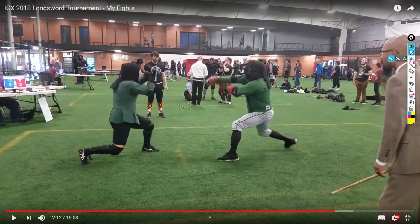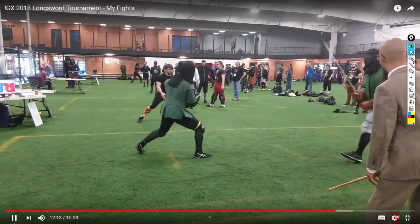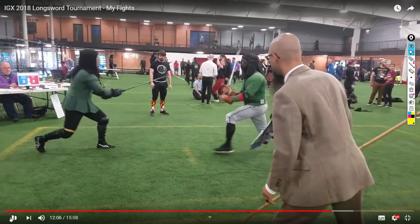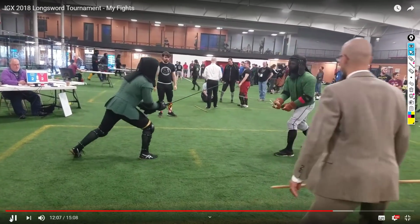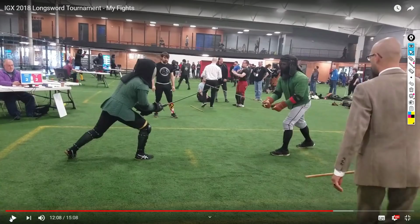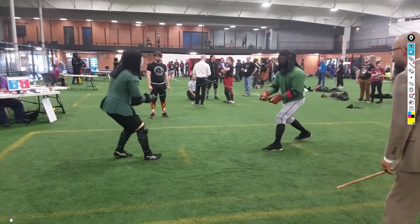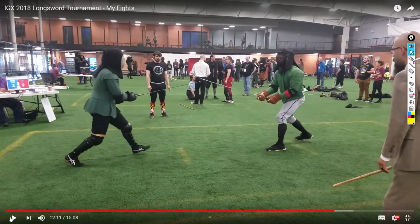And again, you changed feet so that you had the front foot on the side where your hands were. That will come back to bite you if you get used to it. Also, because you had the other foot forward, so this is a much better stance now. This is a better stance than, let me see when you switch, than this is. This is not a good stance for you.